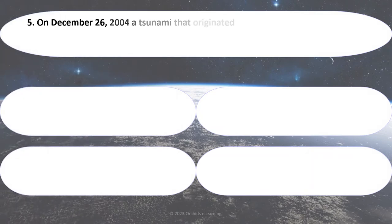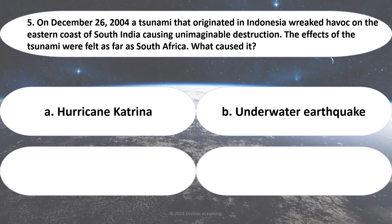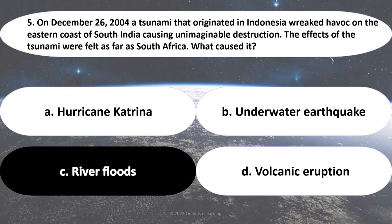On December 26, 2004, a tsunami that originated in Indonesia wreaked havoc on the eastern coast of South India, causing unimaginable destruction. The effects of the tsunami were felt as far as South Africa. What caused it? C. River floods.